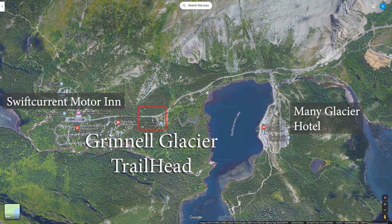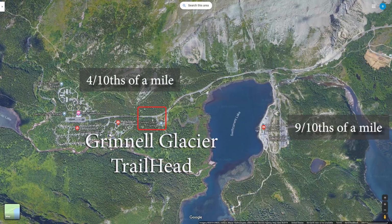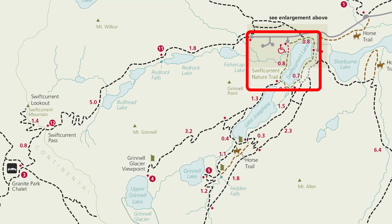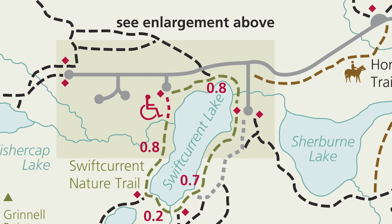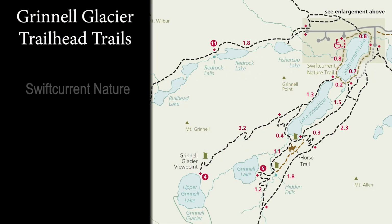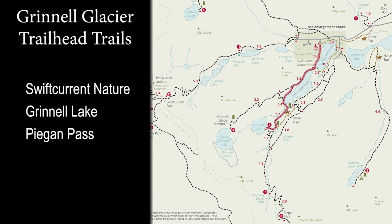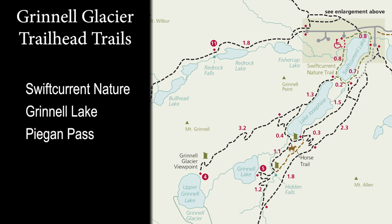And if you have to walk here from the hotel or from the Motor Inn, you can add some distance to your day. There are trails here for every fitness level. The first few hundred yards or so is even wheelchair accessible. From here you can hike the Swift Current Nature Trail, the Grinnell Lake Trail, which includes Hidden Falls, and you can go on to Fork Pass. But you can also do my favorite hike in the park, the Grinnell Glacier Trail.